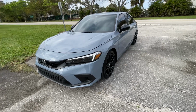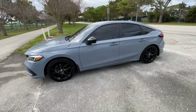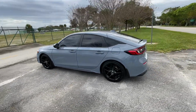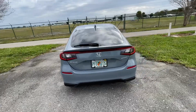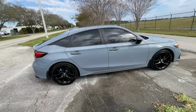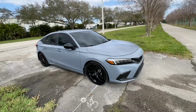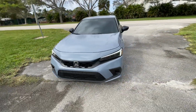First Florida Motorsports is pleased to present this 2023 Honda Civic Sport. This one has the optional gray pearl paint and a very rare manual transmission, black wheels. This vehicle is as close to new as you can get.